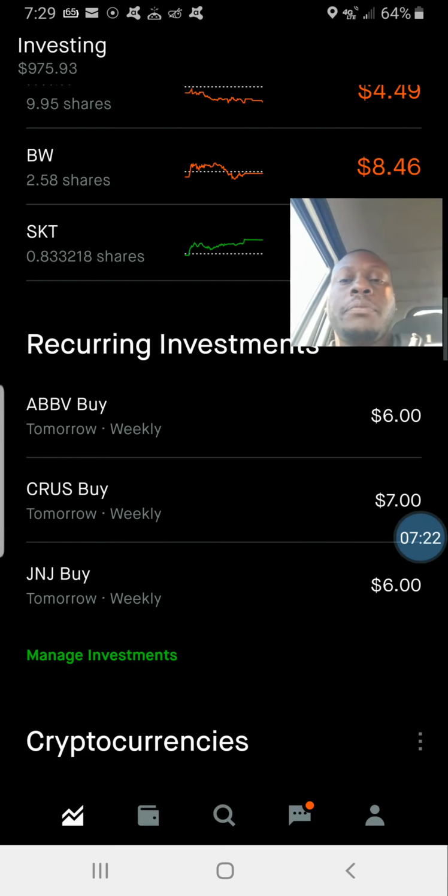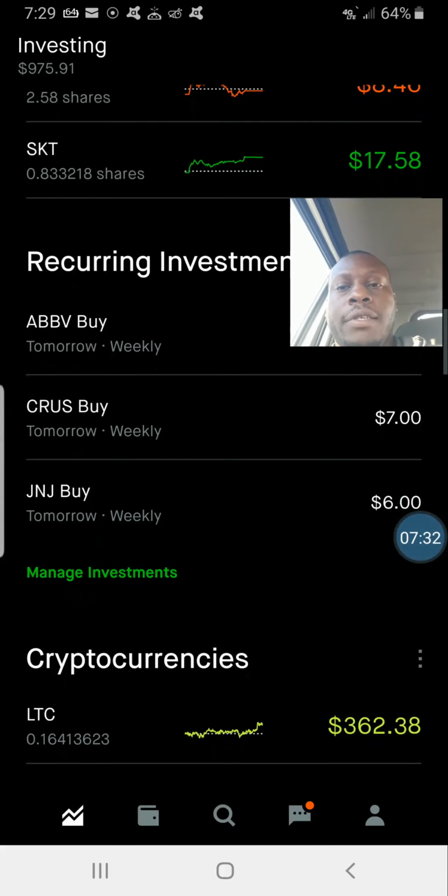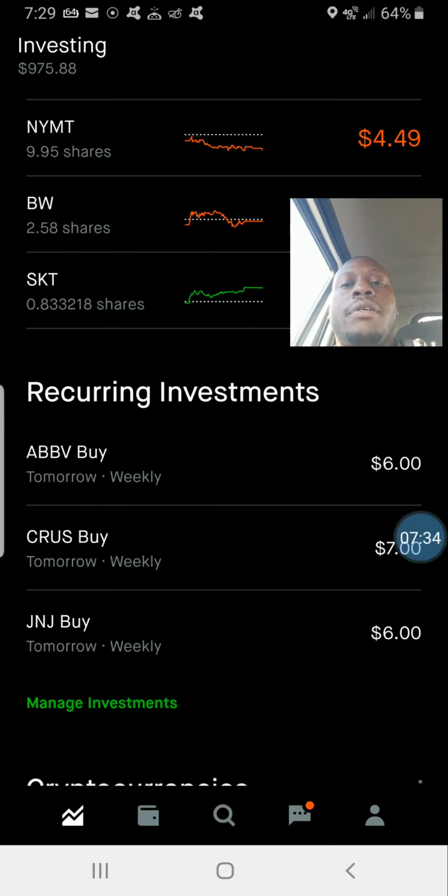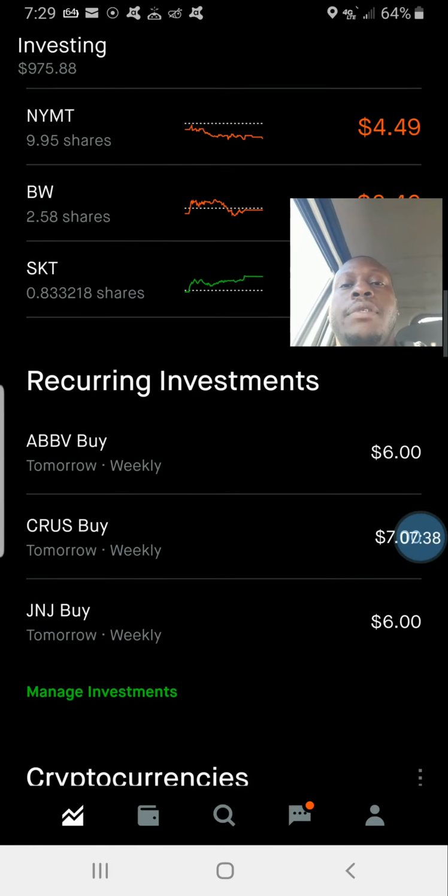As you can see, AbbVie, it shows that tomorrow I'll buy $6, but it's going to show Sirius. It's going to be $7 for that week. Johnson & Johnson, $6 for that week, and that just shows you that tomorrow this is going to come out of my account. And I think I have just stocks.